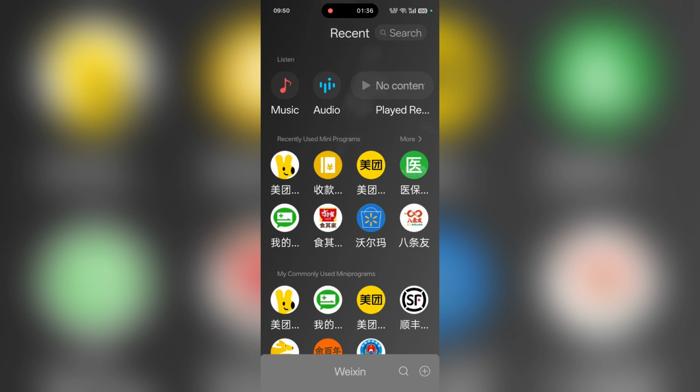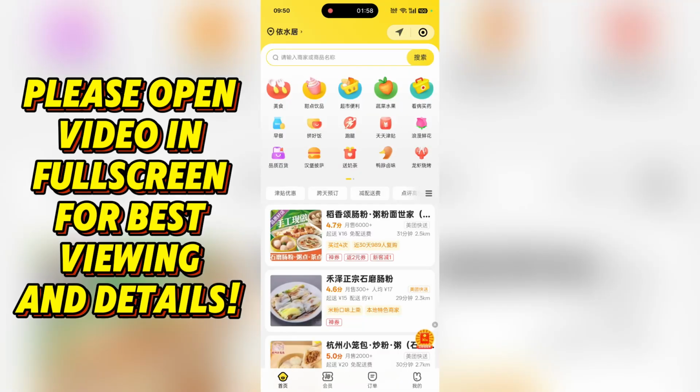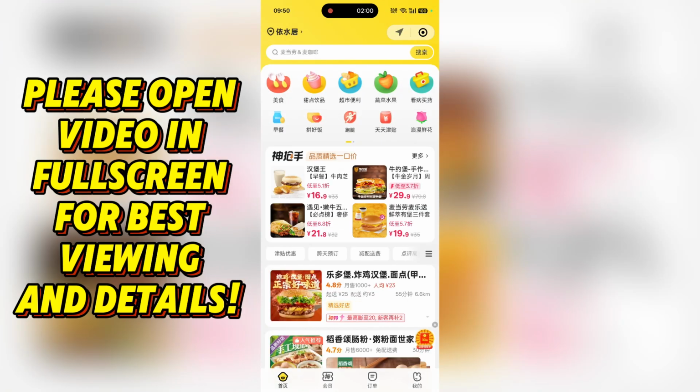Now, 2 spots over is also another Meituan app, but that's the main Meituan app. You can order a bunch of different services, including next day delivery on groceries, which is even cheaper. That one is insane. But for right now, let's take a look at the cute little yellow rabbit. So when I click that open, it is going to give me options upon options upon options.